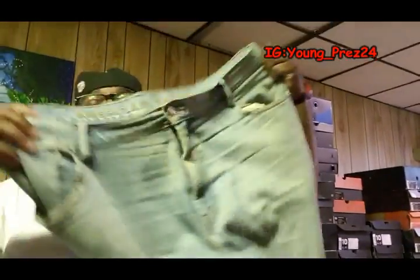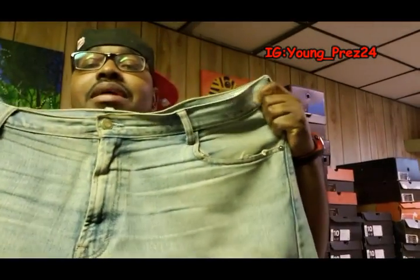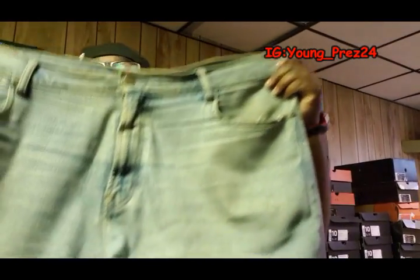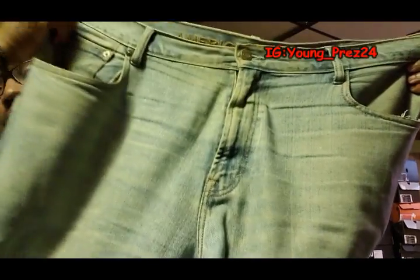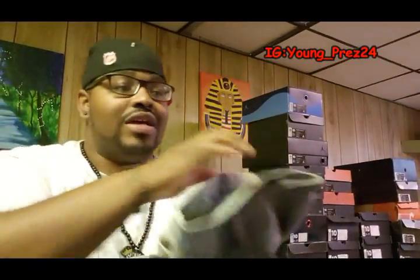Can't beat it. So the pants that we wore, some American Eagle jeans. As y'all see here, I grabbed these from American Eagle when I was working there. With the discount, I think these were like $15, man. Can't beat it at all. They were on sale, so I just grabbed me a pair of jeans from there back in the day.